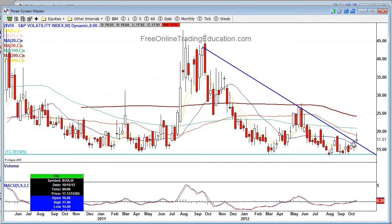On the weekly, we had this trend line. We are now over that trend line. On the VIX volatility index, this is the fear indicator, and it has broken resistance. Ouch. Let's go over here to gold.